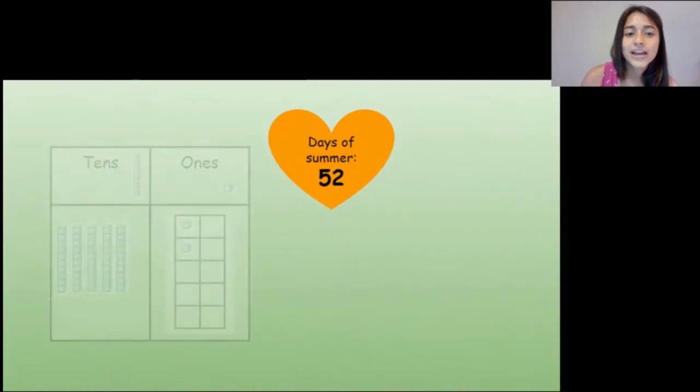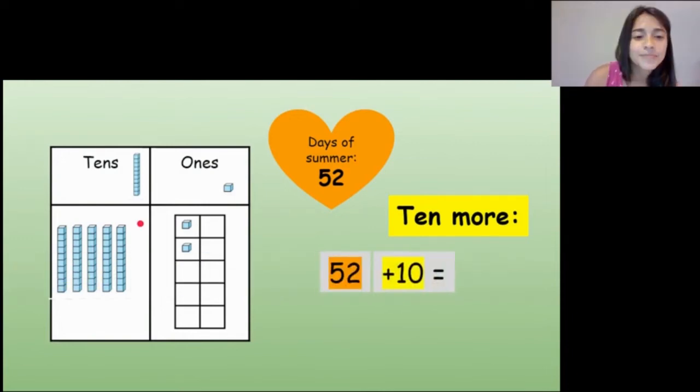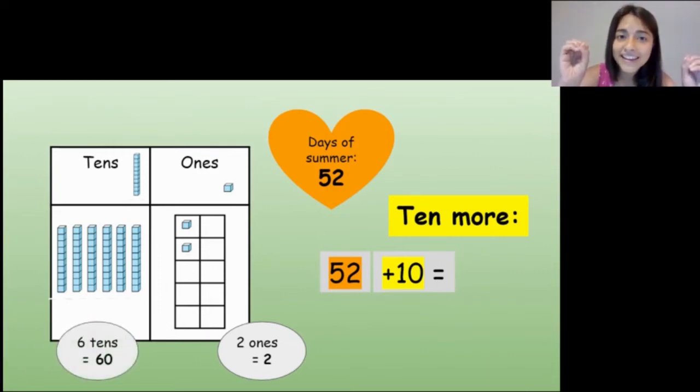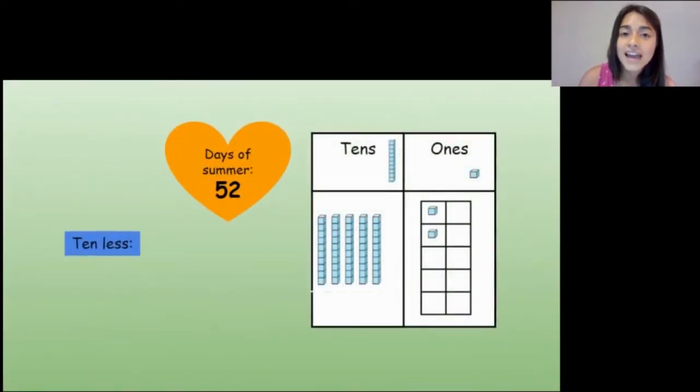Now we're going to take 52 and we're going to find what 10 more would be. That means we're starting at 52 and adding what? 1 ten. We're going to add one more 10 right there. And now, how many ones do we have? Yeah, we have 2 ones. We still have those. How many 10s do we have? Yeah, we added one more 10. So we have 6 tens, or 10, 20, 30, 40, 50, 60. So 60 and 2 together make 62.